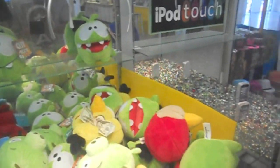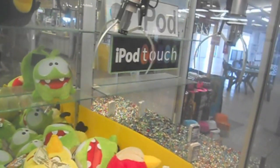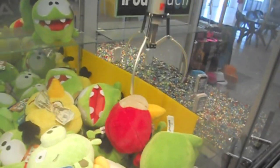Red one has it, the yellow. Yeah, I'm gonna try for the red one. Yeah. Okay, this is a second call. We're at Hampton Beach. I'm gonna be going for this red Angry Bird, see if we can get it. $20 bill attached. Yeah, it's insane. Watch, you get it, if you get it, we're splitting. Yeah, no problem.